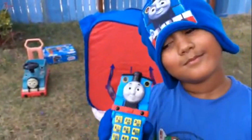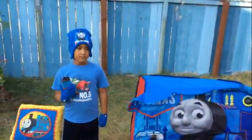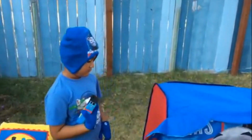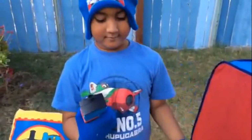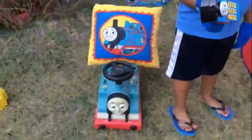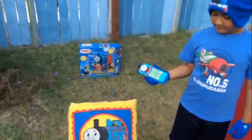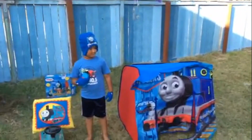Okay, that's cool. Here you can see Thomas' tent. In the middle you can see Thomas camping. For camping he's ready with the Thomas beanie and gloves. And for emergency he has a Thomas phone and a Thomas pillow. And that was the box the tent came out of. Alright.